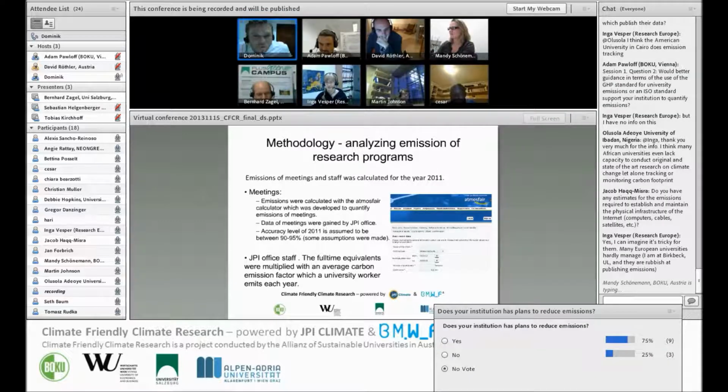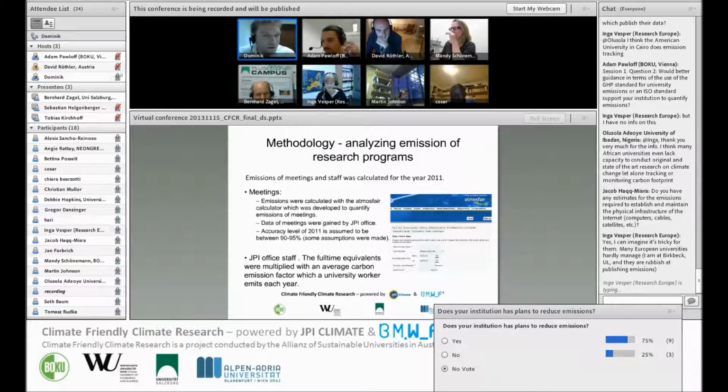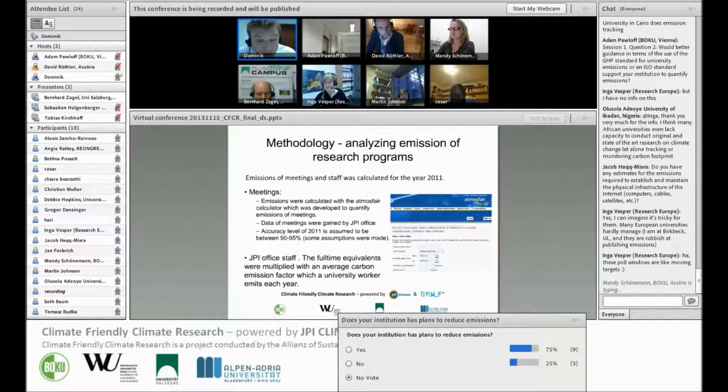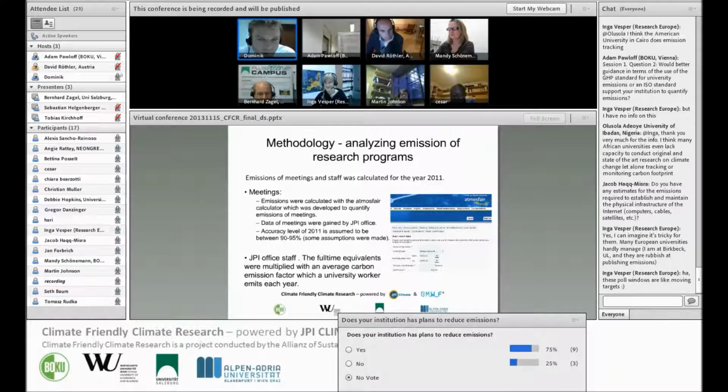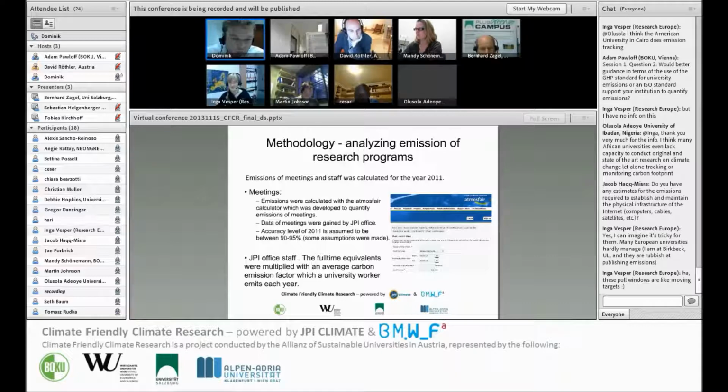Yes, now we come to the method to analyze emissions of a research program. There were not these nice methodological guidelines that we have in the greenhouse gas protocol standard, but we could find and use the method of the Atmosphere company. As I said before, Atmosphere has developed a method to quantify emissions of meetings, and the main emissions occurring in the research program of the GPI program were from meetings. So we had a look there.